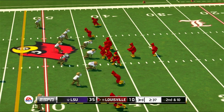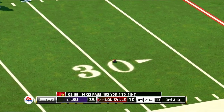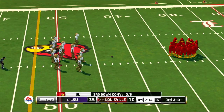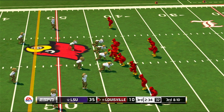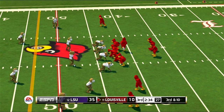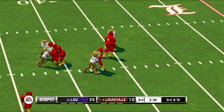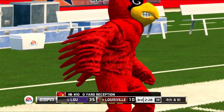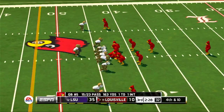Down, blue 78. Incomplete. And that wasn't the greatest pass in the world. Well, I don't know how anybody can throw a great pass while getting drilled like that. They'll line it up again on third down. And they push him out at about the 43-yard line. No gain on the play. That'll make it fourth and 10.